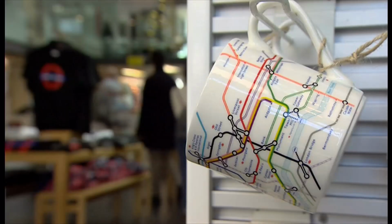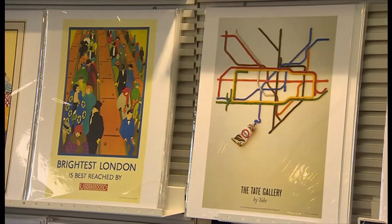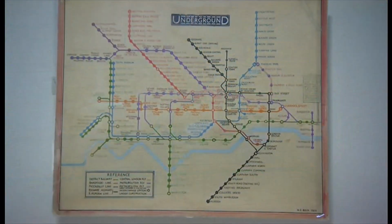Harry Beck died 50 years ago today. His beloved map, not just a symbol of London, but now also a work of art and a lasting tribute to the man who created it with so much love. Thomas McGill, BBC London. Fascinating.